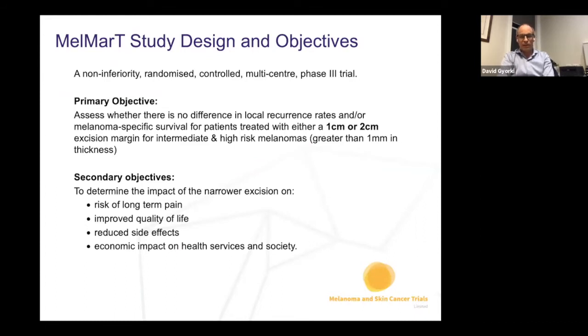margin. And again, I'll highlight the great work that the Melanoma and Skin Cancer Trials Group is doing, and Tori, in her role on the executive or the board of that, is critical in the success of MASK.